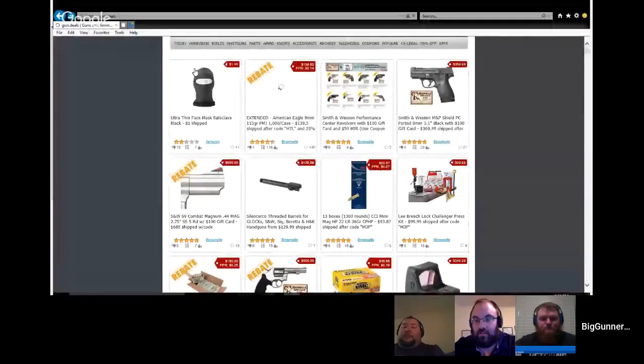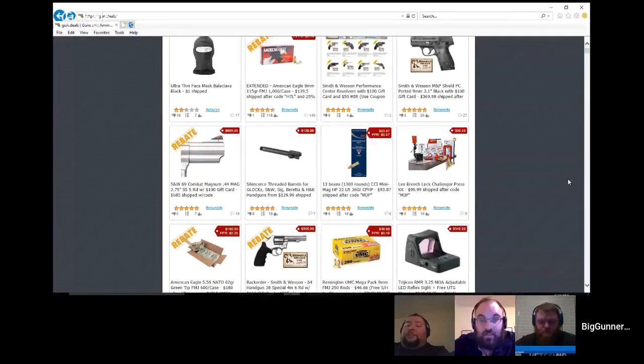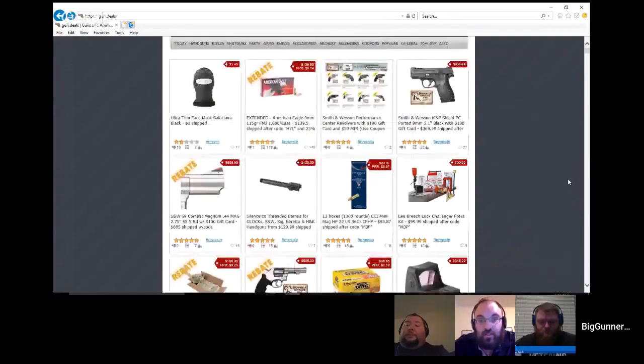But like this ultra thin face mask, balaclava, whatever, I can't even pronounce this. So anyway, $1.45 on Amazon. You do get a lot of people posting Amazon links on here. I mean, that's because they probably have an associate account, and then if you purchase something, they might get a kickback out of it or something.